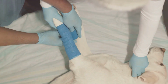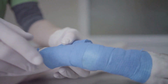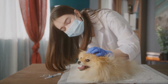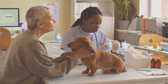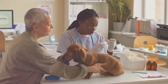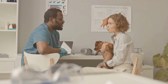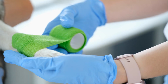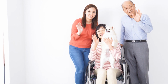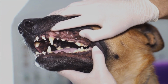Injuries can range from minor cuts and scrapes to more severe wounds. Having a basic understanding of wound care can help prevent infections and further complications. Ingestion of harmful substances is unfortunately quite common. Dogs are naturally curious and may consume items that are toxic to them. Recognizing the signs of poisoning and knowing what to do can make all the difference. Lastly, seizures can be terrifying to witness, but knowing how to handle them can help protect your pet. Recognizing these emergencies and knowing how to handle them can greatly improve your pet's chances of recovery. Being prepared with basic first aid techniques can be a game changer in a dog emergency.